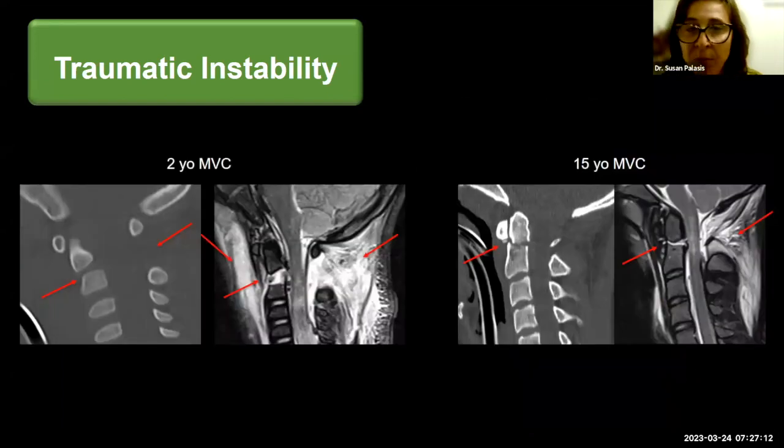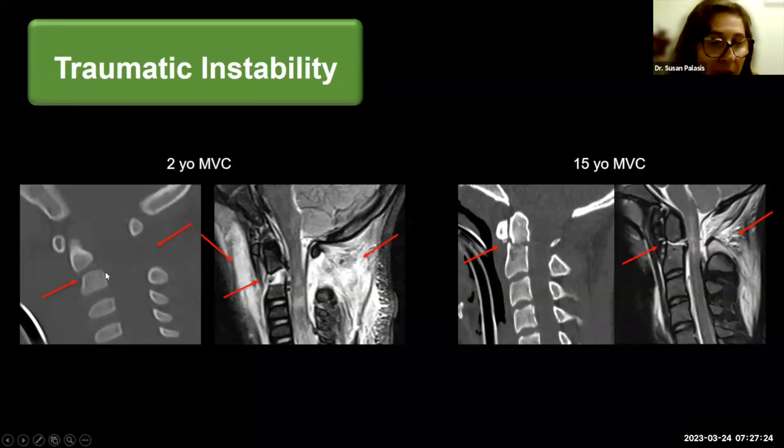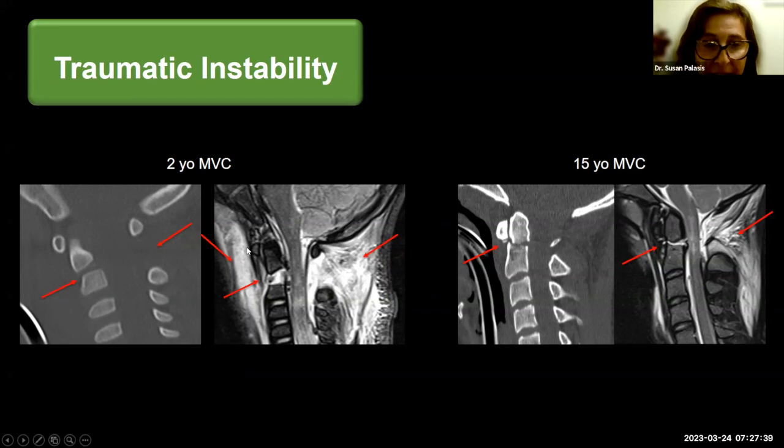This is an example of what we might see in a traumatic instability in a 2-year-old in a motor vehicle accident. Again, the subdental synchondrosis is a point of weakness in a young child. And fractures can occur through this region. They can be hard to detect on a plain film or a CT unless you have this displacement and angulation. But look at all the findings that you see on the MRI: extensive edema, clear distraction, cord injury. So MRI, much more revealing.